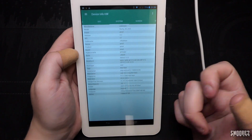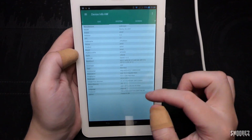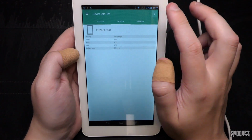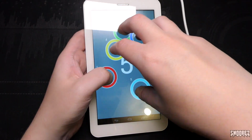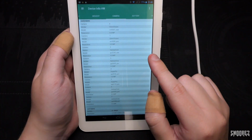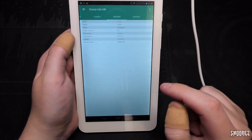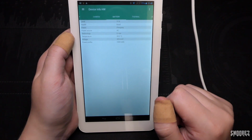There's the wonderful name there. Too bad they didn't have a wallpaper with their slogan on this. That would have been really cool. Screen 1024 by 600. Let's do the multi-touch test as well. 5-point multi-touch. Really? Hey, that's not too bad. Camera shows a whole heap of cameras, but we know that 2 megapixel, 0.3. That is correct. Power profile, 1000 milliamp hours.